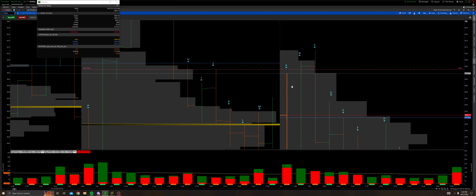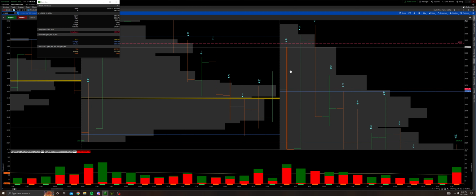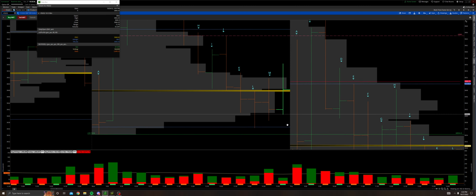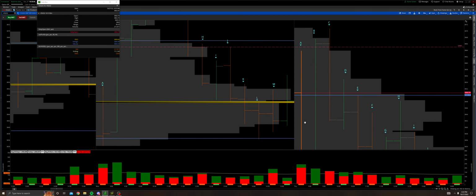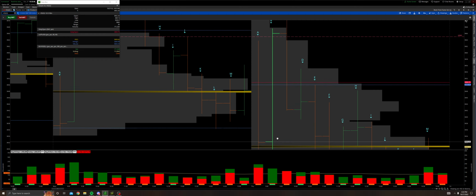We push up. We get near that afternoon rally high from yesterday. We fell, come back below, break the day's low. So we put the daily into a balance now. We took out yesterday's low. So by taking out yesterday's low, we stopped one time framing up, and now we put it into a balance by taking out the previous day's low.